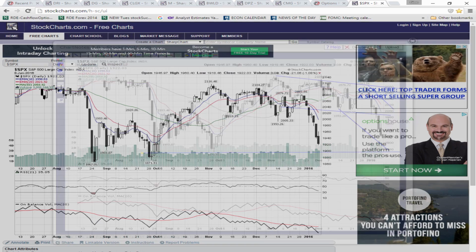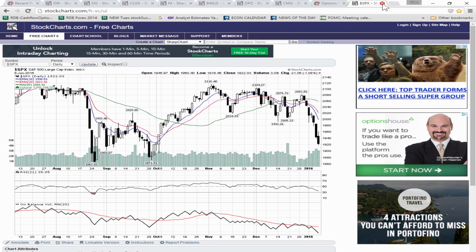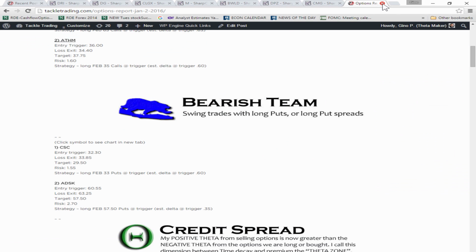I'm expecting a big bounce. When that's going to happen, I don't know. I'll tell you after the first day up. That's probably the start of it. Till then, overextended market could go either way. It's definitely bearish. So how am I playing it?